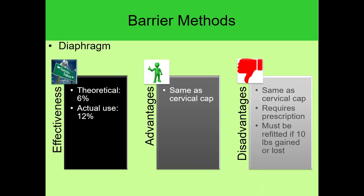The disadvantages are the same as the cervical cap: you do need a prescription, and if you gain or lose 10 pounds, you have to be refitted. And if you've had a baby, you have to get refitted, and things like that. So you don't just have one diaphragm and use it for the rest of your life, which is actually a good point to mention. The cervical cap and the diaphragm are reused items. So you would take them out, wash them, let them dry, sanitize them, and then you use it again.